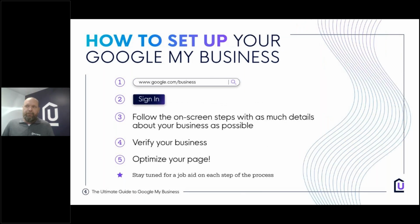How to set it up. Pretty simple. Go to Google.com/business. You create this, sign in, and follow the on-screen steps with as much detail as possible about your business. Then you verify your business, then you optimize your page, okay? We're going to go through each step of the process.